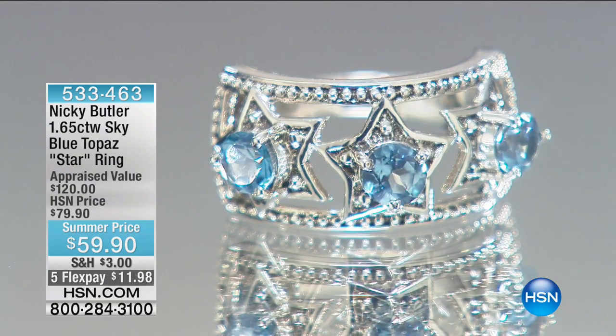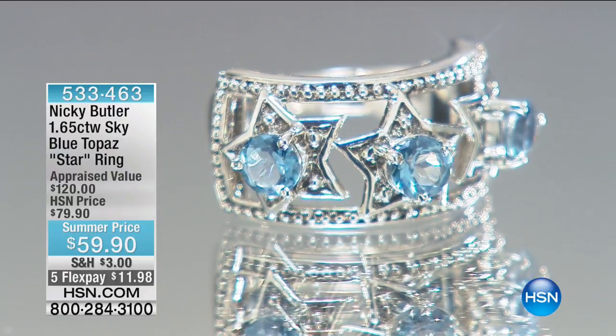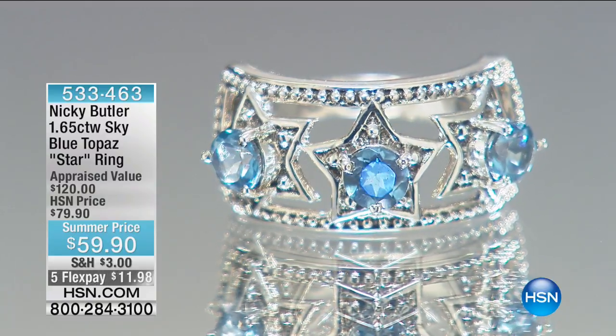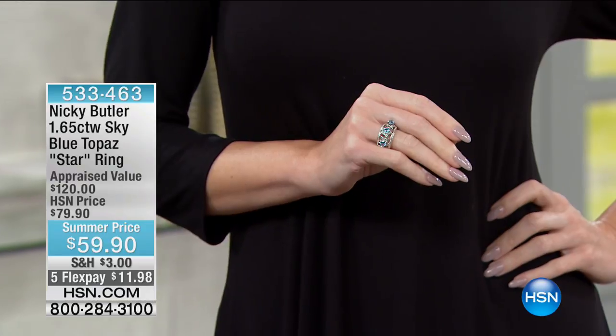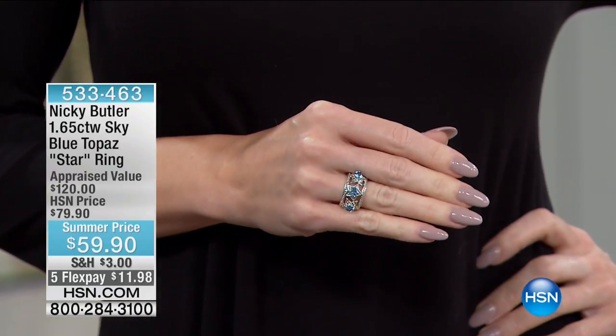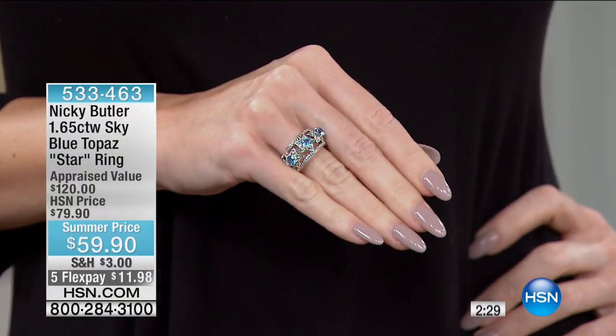This is with aqua quartz. Beautiful, and it's an open band ring, so there's nothing heavy about it. It's got that celestial happy feeling about it. And even the openwork, that negative space, really adds dimension. It does, the stones to the scale of it all. Brilliantly blue. Yes. There is an effervescence to them.